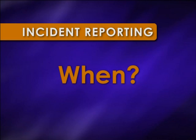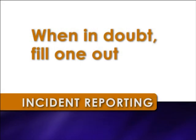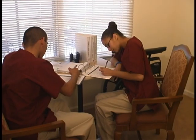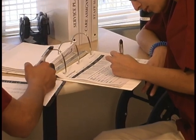One of the most challenging issues regarding incident reports is knowing when to fill one out. The best rule of thumb to follow is, when in doubt, fill out an incident report. If in the back of your mind you're asking yourself, does this incident that just took place warrant an incident report? Chances are the answer is yes. While there certainly are pros and cons to incident reporting, generally speaking, you're better off having filled out an incident report than you are had you not.